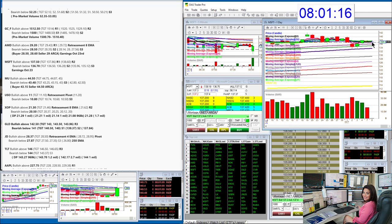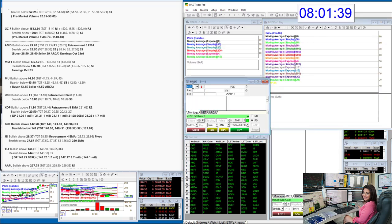However, if you love Microsoft and do well with Microsoft, this is a great whisper for you. So bullish above 137.50, bearish below 136.70. 138 is really a big level for swing trading. If we closed strong with really good volume, then there would be a great trade, but that's more of a swing. Let's go to USO.